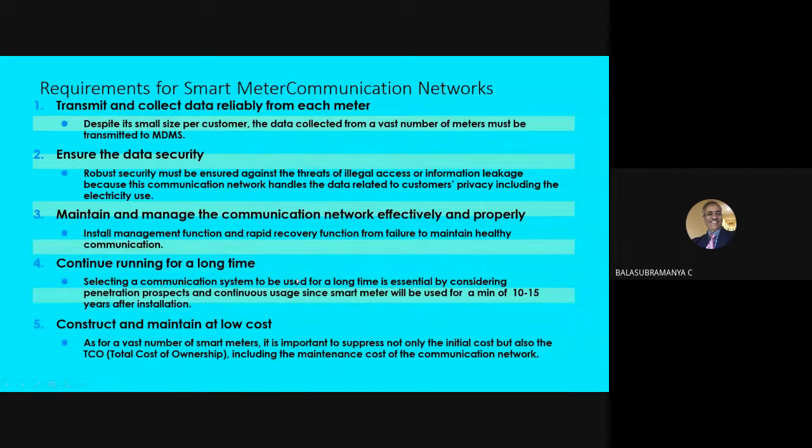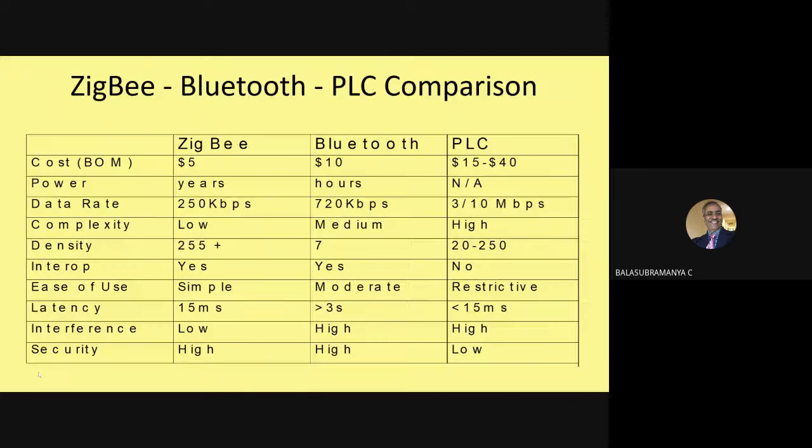Number one, transmit and collect data. Number two, ensure the security of data. Number three, maintain and manage the communication network effectively and properly. Very important, that is install management function, rapid recovery function from failure to maintain healthy communication. A question was asked yesterday, and the answer is here actually. Continue running for a long time, selecting a communication system, constructing and maintaining at a low cost, optimal cost for the TCO, total cost of ownership. So this is how the requirement of the communication technology.